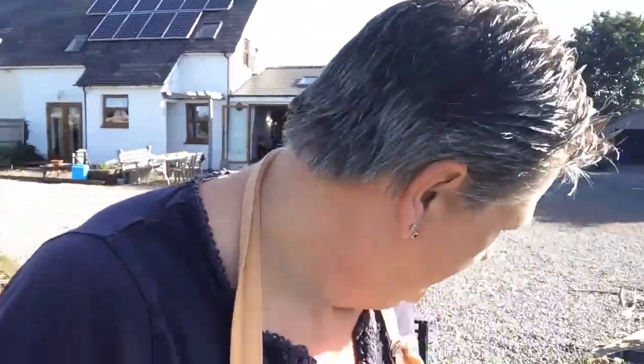Good morning. What better way to spend a sunny Sunday morning than emptying out a compost bin? Oh, sorry about the noise of the trolley. So this morning I am going to empty a compost bin that I filled last year, and since then, well, it's grown its own crop of things.